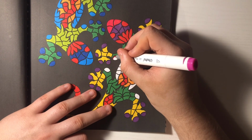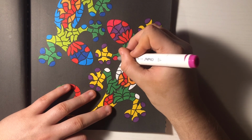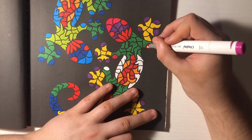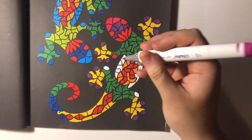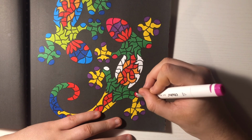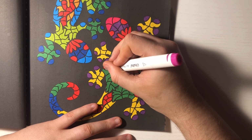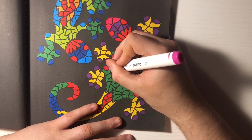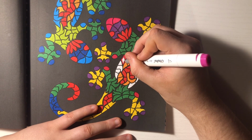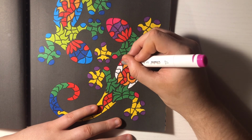Okay. Looks like we're going to finish this thing on camera. So I'm happy about that. Usually I don't finish it on camera, and then I have to do it in my free time. Which right now my free time needs to be finishing this page in this Imaginaria book. So I'm glad that I chose to do a simple picture.